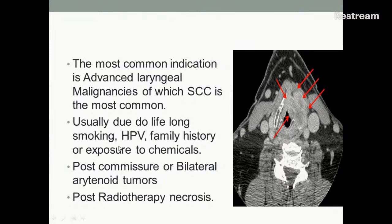Other potential reasons to get laryngectomy would be posterior commissure or bilateral arytenoid tumors, and post radiotherapy necrosis, extensive necrosis, where you cannot have a functioning larynx. Right. Here's a CT scan showing a T3, T4 tumor invading into the nearby structures.